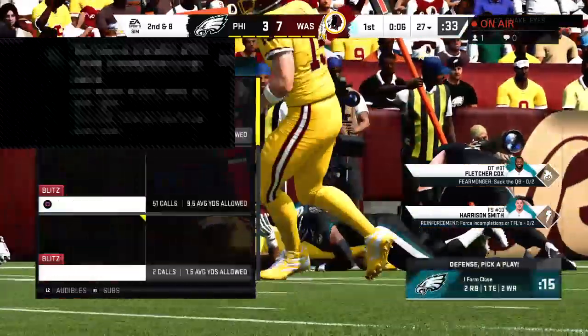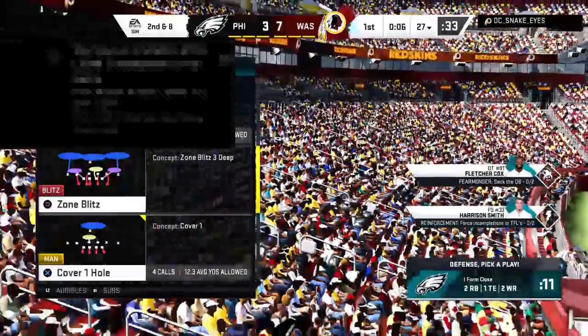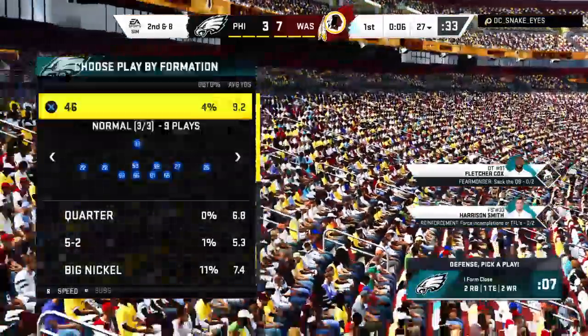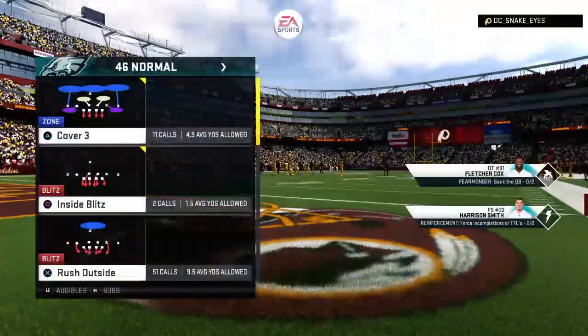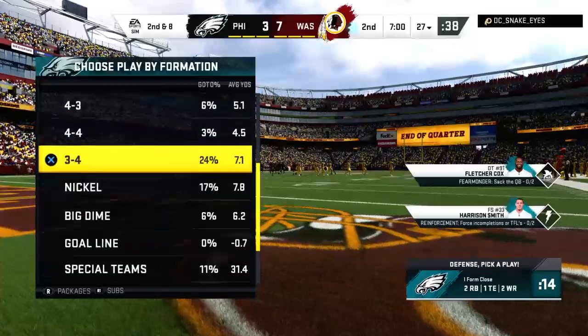A gain of 2 brings up 2nd and 8 at the 27-yard line. They'll break the huddle, come up on 2nd and 8. After one, 7-3 the score.